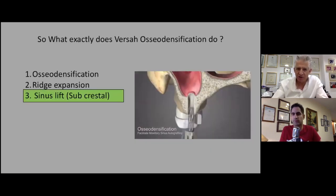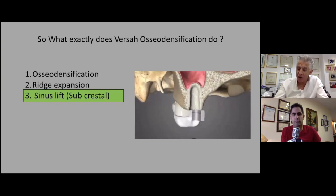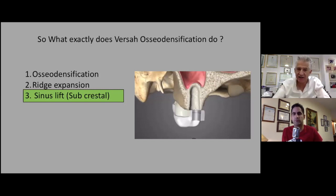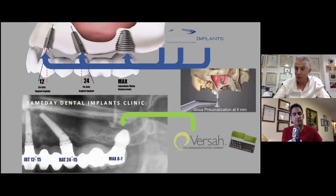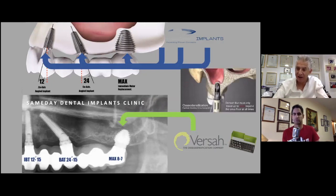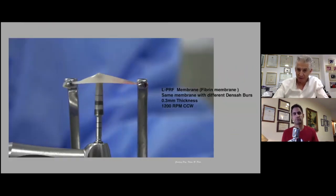The third thing that we can also do is subcrestal sinus lifting. By running this anti-clockwise, we can push the bone not only laterally, but we can also push the bone apically and cause a sinus lift. And together with site-specific implants like angled implants, we can avoid doing a traditional sinus lift. We can place our implants at the same time and avoid extensive, lengthy, and costly sinus grafting procedures.